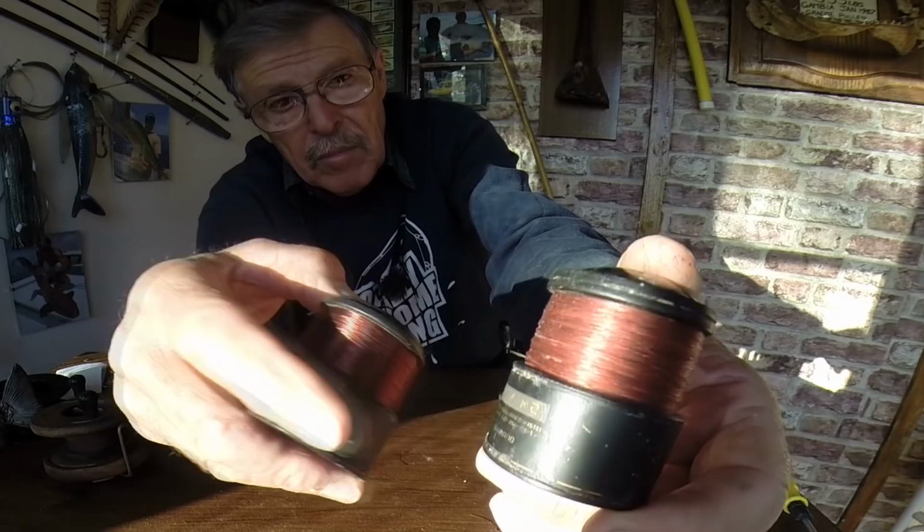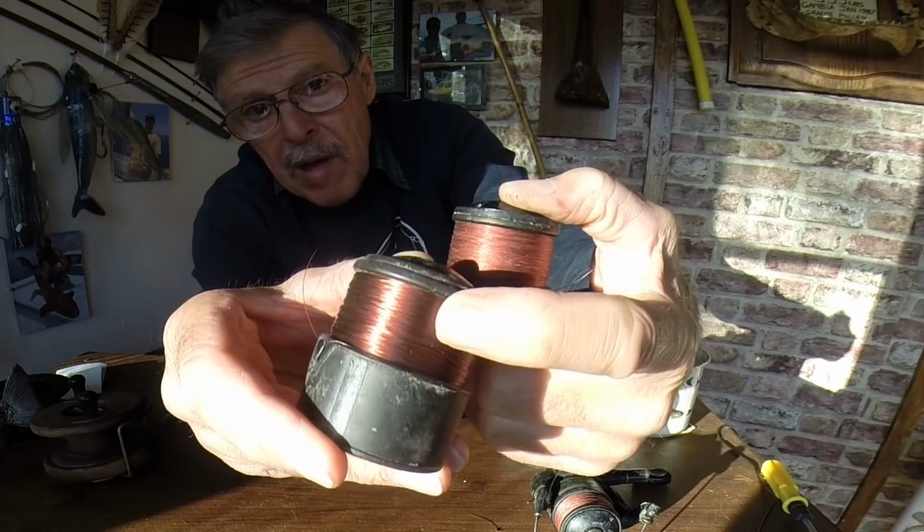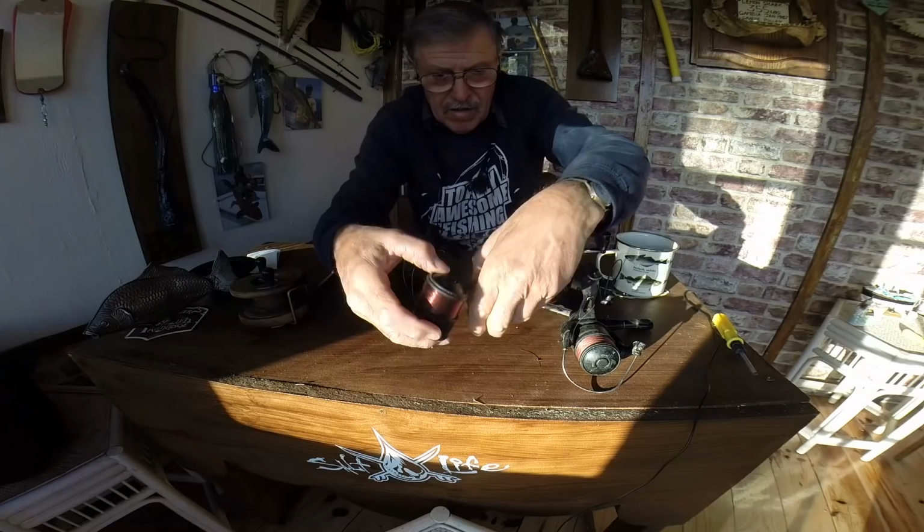And this one now is the unused, it's unused. It was buried underneath. As you can see, I've turned it round. I'm now fishing with brand new line here. I'm gonna get this done.